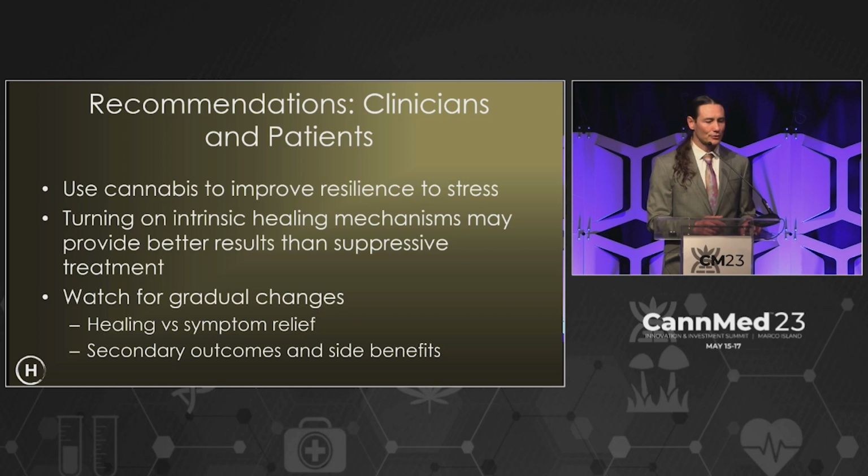Use cannabis to improve resilience to stress. Don't always think about it for treating a disease. Think about what it could do to upregulate your natural healing mechanisms. Turning on these intrinsic mechanisms may provide better results than just ameliorating symptoms, because you're getting healthier, you're getting stronger, you're getting more fit for your environment.